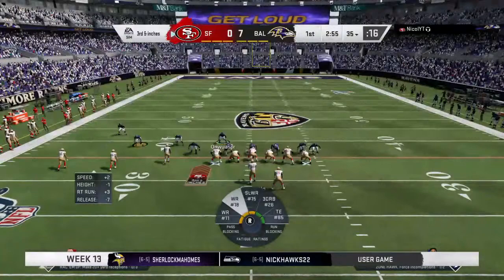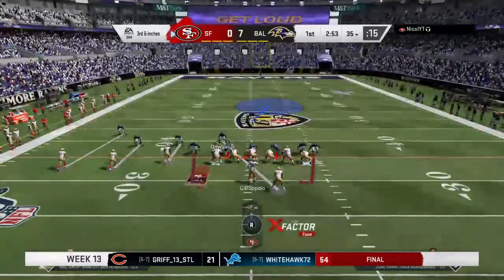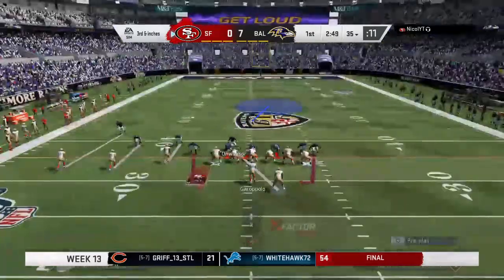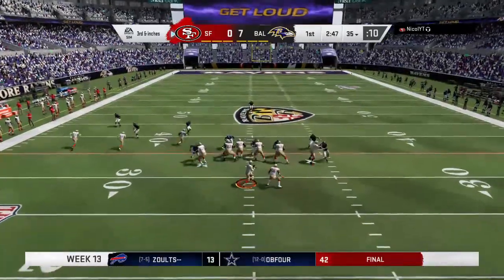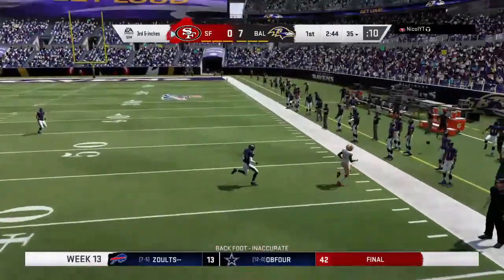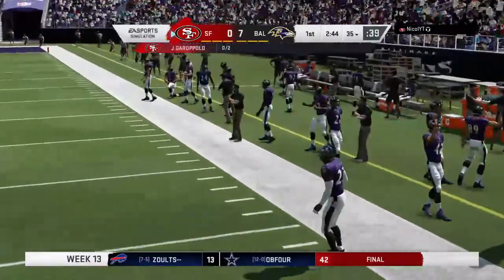Watch that in. Tight end's right. Tight end's right. 3 down. 48 Mike. 48 Mike. Garoppolo going to try and throw on third. And this is going to be incomplete.